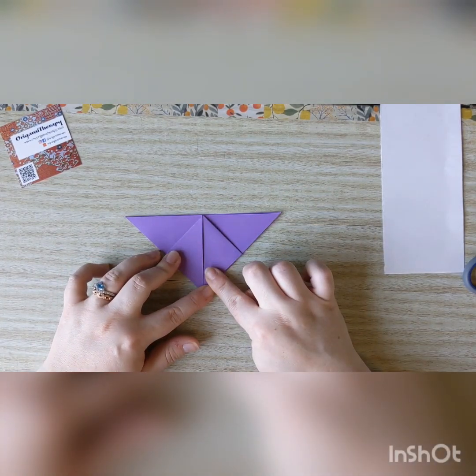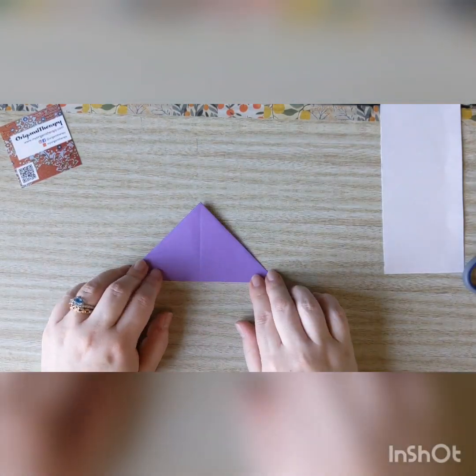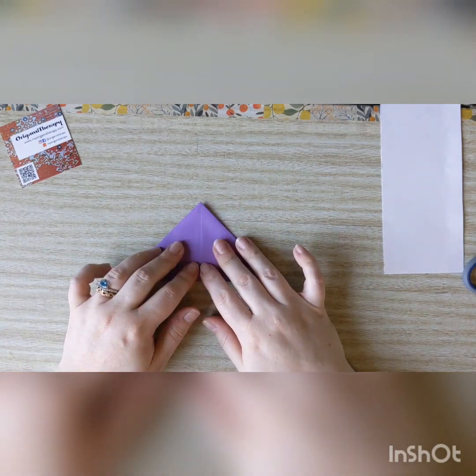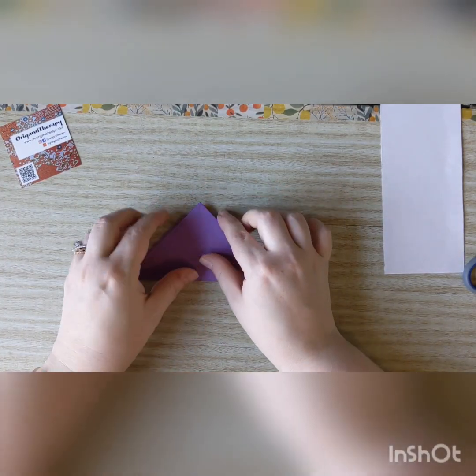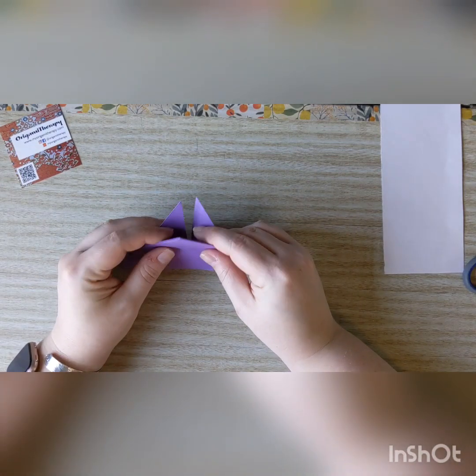All right. Now we're going to flip it over, the whole thing. So now the triangle point is facing away from your body. Now this step tends to throw people off a little bit, so I want you to watch me do it and then try it yourself. What we're going to do is take the point of the triangle, but just the top point. We're going to leave those two little flaps that we made earlier down.